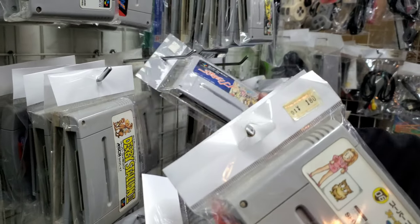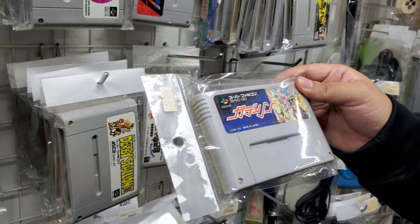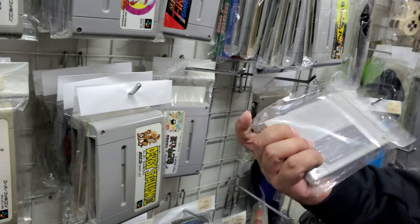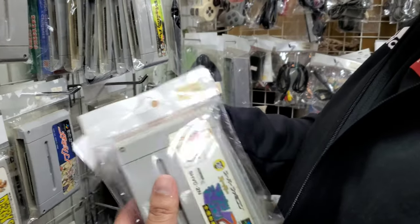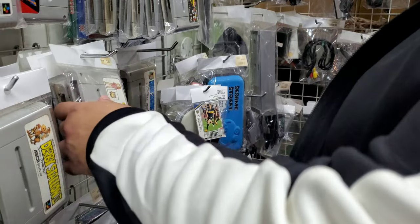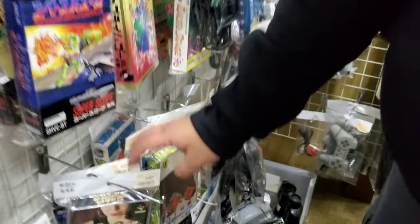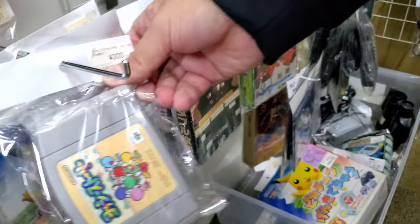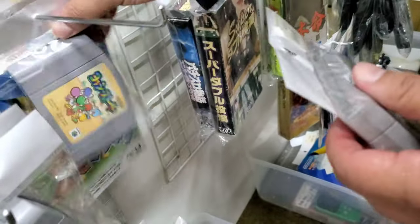Famistar. Oh, this is an RPG. Garden, I think it's called. That's cool. How much is that? $980. It's falling apart. Oh yeah, all this stuff's falling out. Not bad. A bunch of junk. Yoshi Story, 300 yen. That's a good price for that.